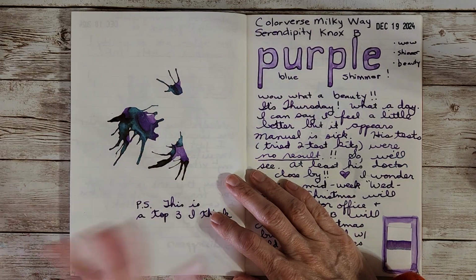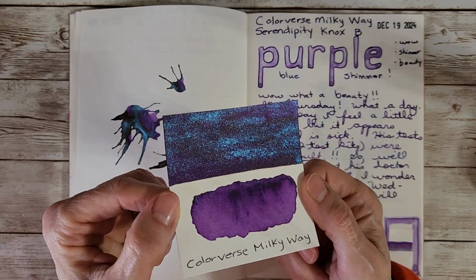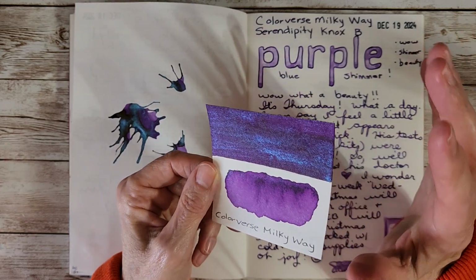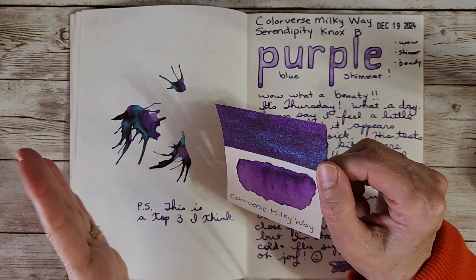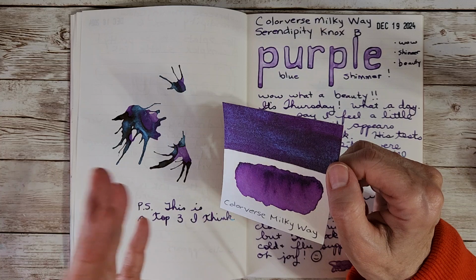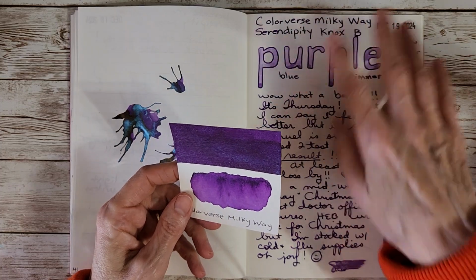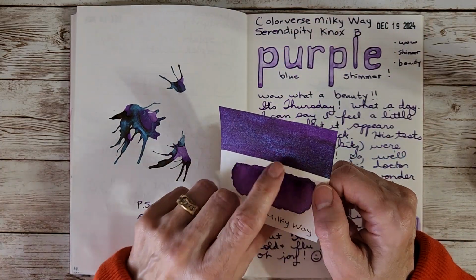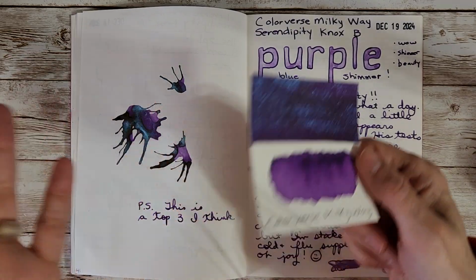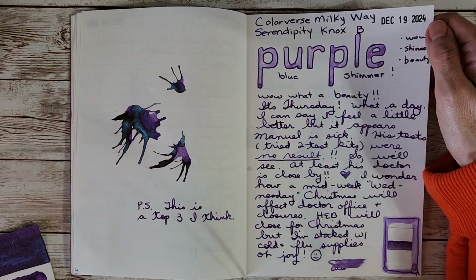Okay, and then for December 19th, we have a purple with a blue shimmer. I think Colorverse will always call these glistening, but in terms of ink swatches, it's either shimmer or it's not, so we don't try to call things glistening or chameleon or starbright. That's important for the makers, they designate those things, but for our purposes on the website, we'll just put shimmer so that you know it has particles or not, rather than you having to get an encyclopedia to figure out what's going on. But this is a beautiful purple. Look how it reacted with the water brush.